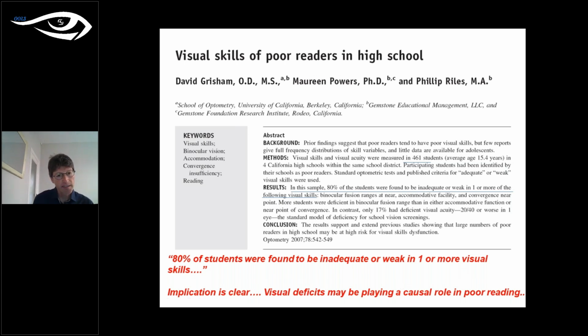And the interpretation is really clear from that. They present these optometric data, but the implication of what they're saying is very clear, I think: that visual deficits may be playing a causal role. Why else would you have, for example, 80% of children with poor base-in fusion reserves among poor readers, unless those fusion reserves were somehow playing a part in the poor reading? They don't actually make the link, but that's certainly the implication of what they're suggesting.